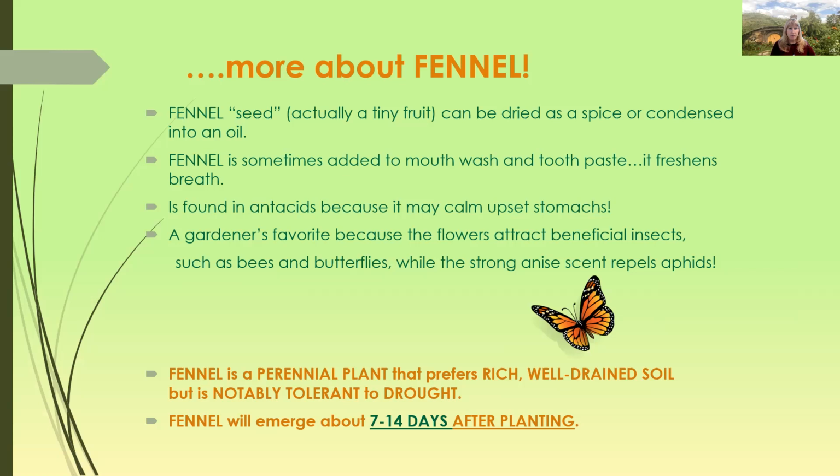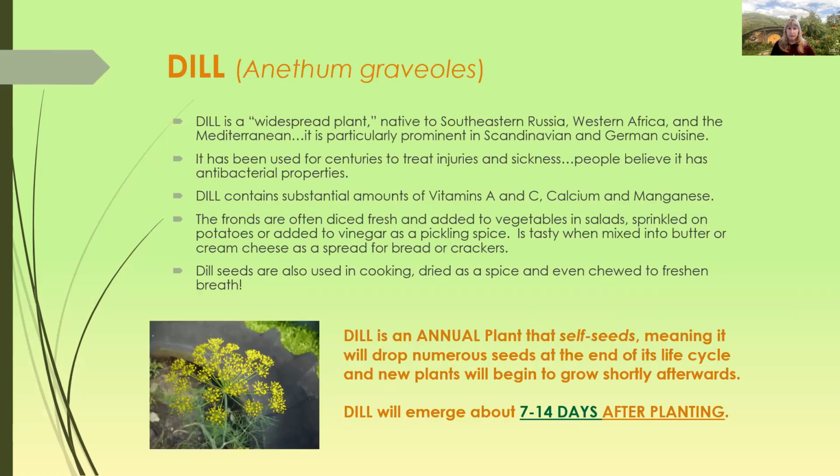It's a gardener's favorite because the flowers attract beneficial insects such as bees and butterflies, while that strong licoricey scent repels aphids. So fennel is a perennial plant. It prefers well-drained, rich soil, but it also is noticeably tolerant to drought. So you're going to see that fennel emerge the same as the basil in a week to 2 weeks.